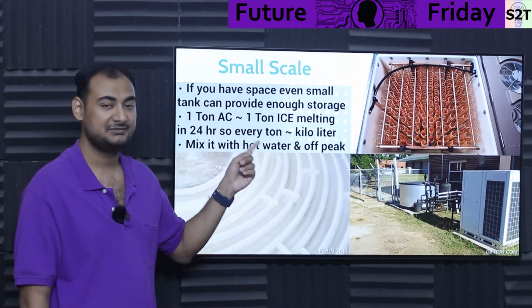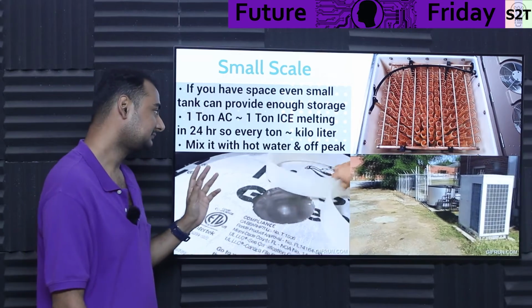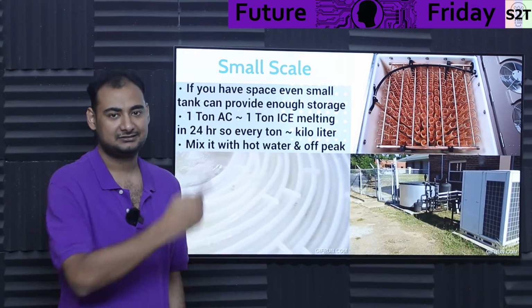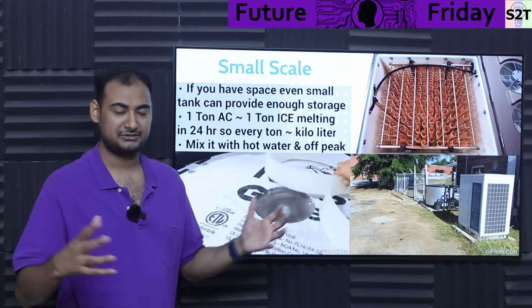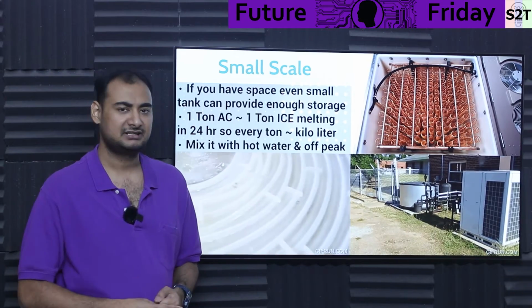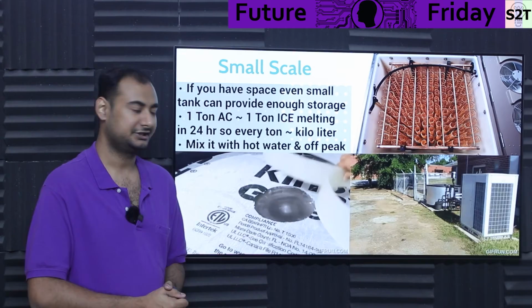So a 1 ton AC simply means you need 1 ton of ice melting over 24 hours. If you want to convert it, how much water do I need to phase change as a replacement? Take tonnage multiplied by kiloliter. So if you have a 4-ton system for a medium size house, multiply 4 by kiloliter, and that gives you 4,000 liters. Put in a bit of buffer, let's say 5,000 liters or 5 kiloliters, and you're sorted.